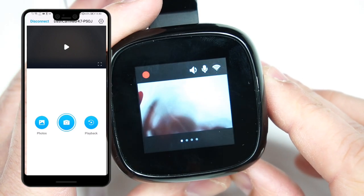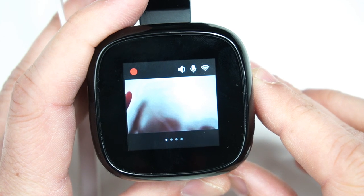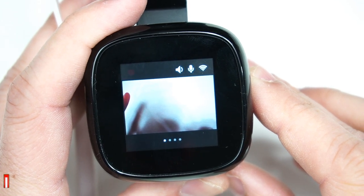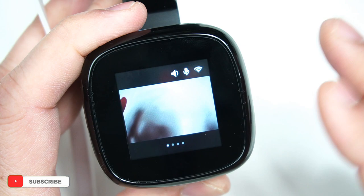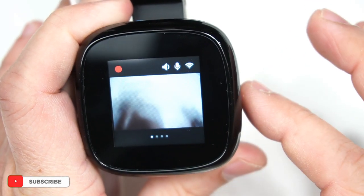Now accessing the menu on your dash camera is easy and straightforward, but whenever the camera is connected with your mobile phone, you will not be able to access the menu on it. To access all menus on your dash camera, simply touch it first.